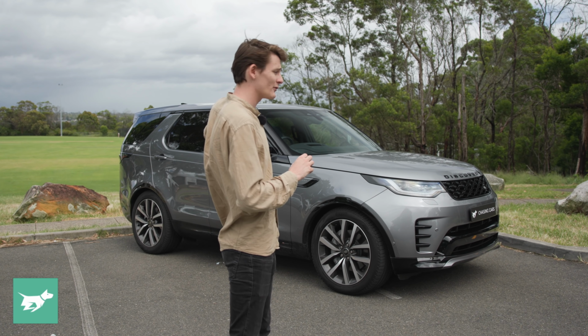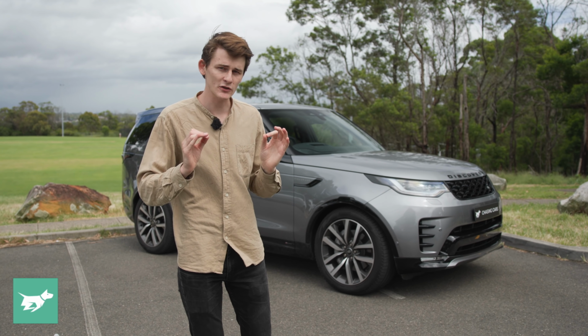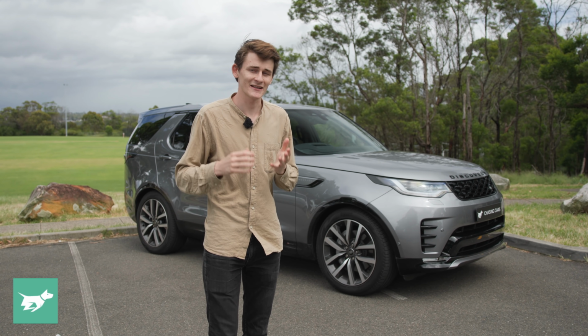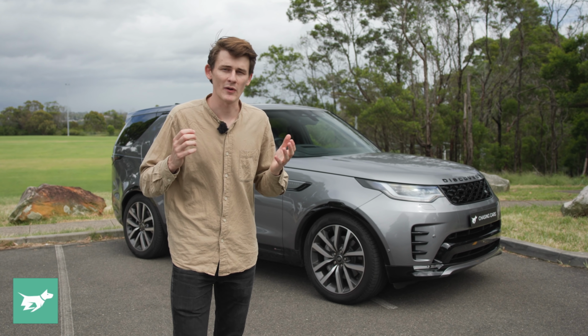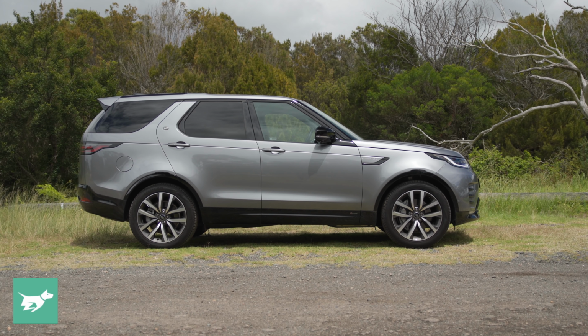Now, you do have one of those details up on the roof, that double bubble that the Discovery's always had, but it's so much more subtle than it has been in the past that it just doesn't really feel so much like a replacement for the Discovery 4, but rather a slightly more affordable version of a Range Rover Sport.